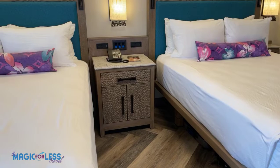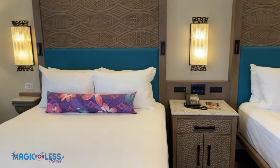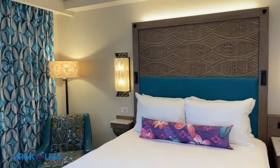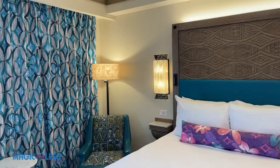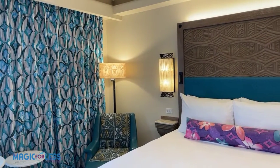And as we look around the room, I want you to notice that there are lots of plugs. And everywhere there's a plug, there's also a USB port. So that makes it really easy to plug in your watch, your phone, your tablet, your everything that we all know that we have.